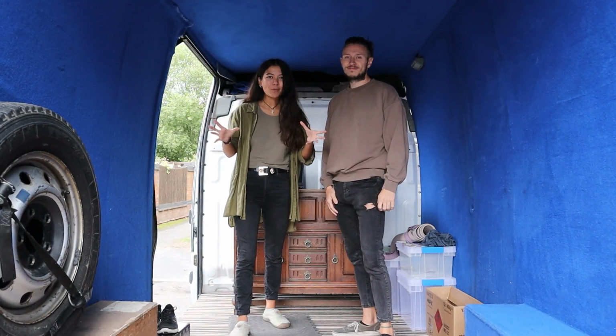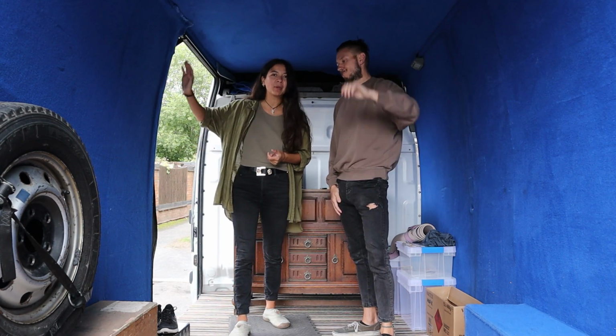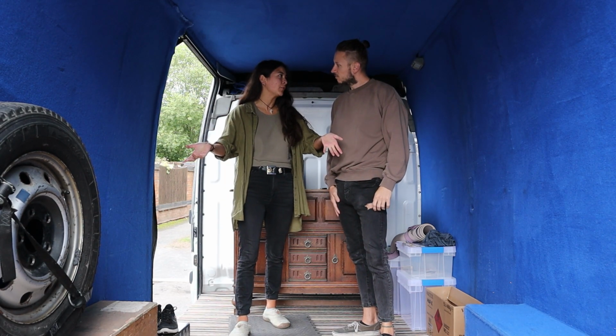So we're now going to measure up the space. We do have an idea of what it is from looking online, but it's so different to when the ply is in. So we're going to see what space we've got to work with.